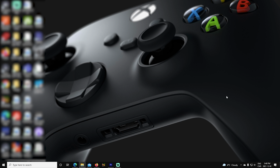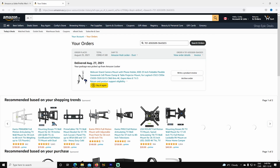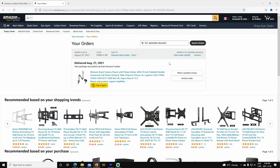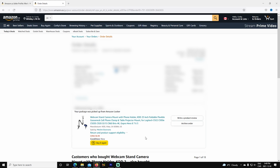All right, let's get the fun times rolling. Bring up your Amazon account. Pick the item you wish to return, which is outside of the return window. Go to order details. There she be. This actually just broke on me yesterday. Go to view order details again. And here you are. You'll see your product support and return eligibility, and you notice that you're screwed.